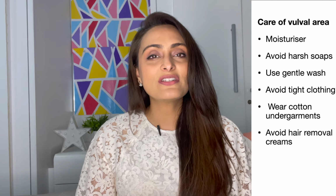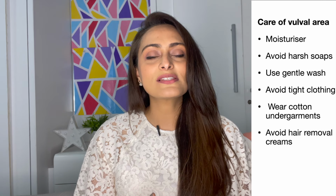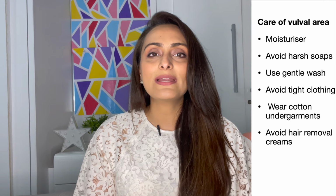Avoid using hair removal creams. Hair removal creams tend to irritate the area and lead to redness that can resolve with darkening. If you want to remove hair, it's best to trim or clip the hair. So just cut it short and trim it. That is the best way to tackle hair in this area.